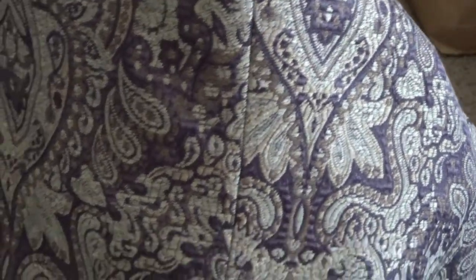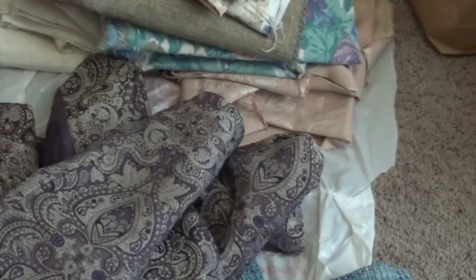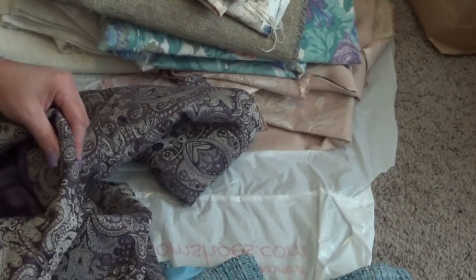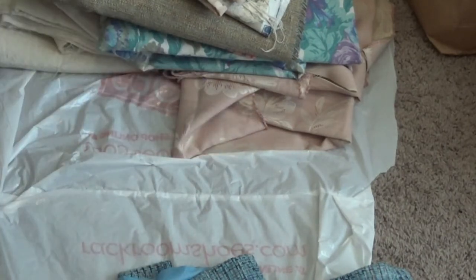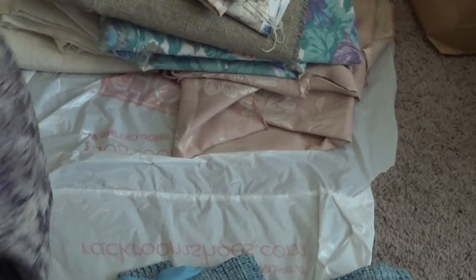So this is just so pretty. So pretty. I'll definitely be keeping a pretty good chunk of this for myself to use in my own projects, which also translates into Abby putting it in her hoard vault. And then I'll be sharing some with you guys as well. But yeah, I thought this was a really fun print, and I'm so glad that I found it.